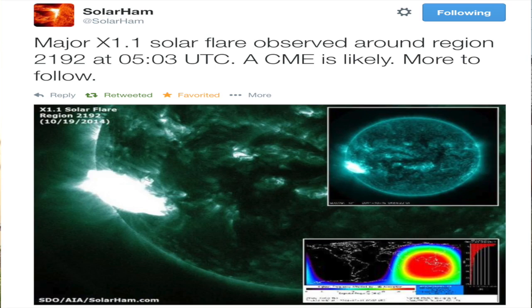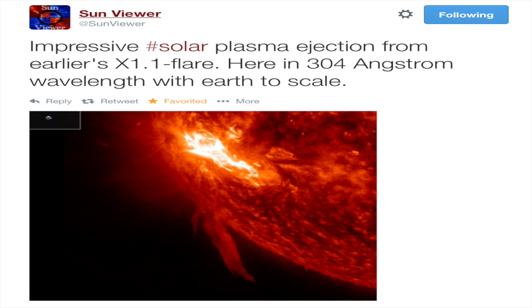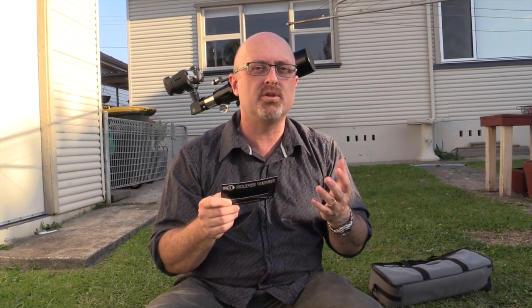So as we were filming this segment today, this sunspot 2192 produced a massive X1 class solar flare. Now that's the top of the scale as far as X-ray flares go. We don't know yet whether it's produced a coronal mass ejection. Doesn't really matter whether it has or it hasn't. It's not pointed towards the Earth at the moment.